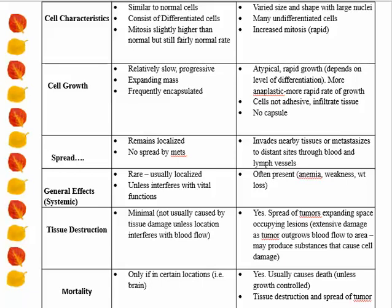So this is a chart, and I don't know why the title is removed, but this is comparing benign tumors to malignant tumors. The cell characteristics in benign are similar to normal, they're differentiated, they have a higher mitotic rate, but still controllable. Slow-growing ones are almost normal. They grow slowly, it's an expanding mass, usually encapsulated. They don't spread by metastasis especially. It stays local.